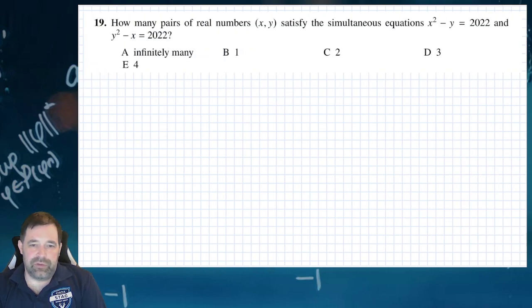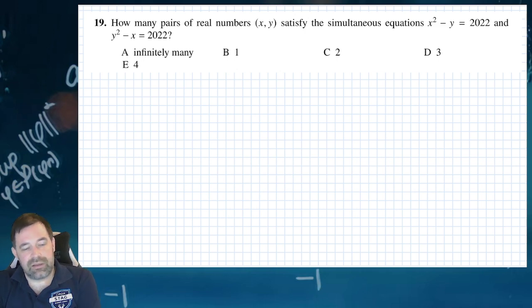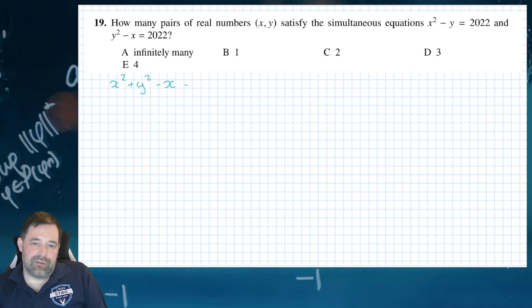How many pairs of real numbers satisfy the simultaneous equations x squared minus y is 2022 and y squared minus x is 2022? Oh dear, right, well let's try adding them together and see what we're going to get. x squared plus y squared, take x, take y is 4040.